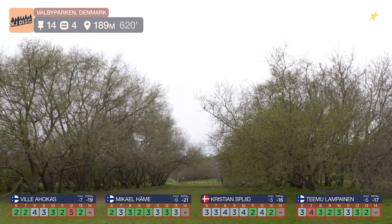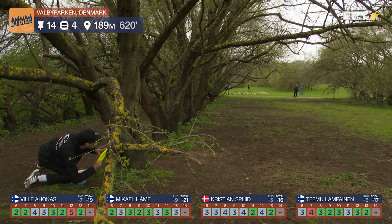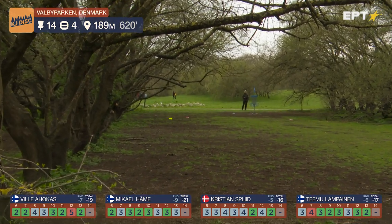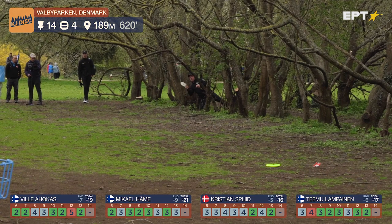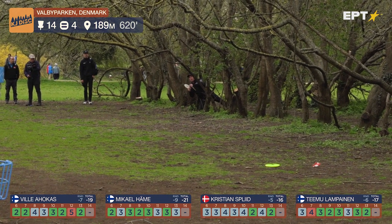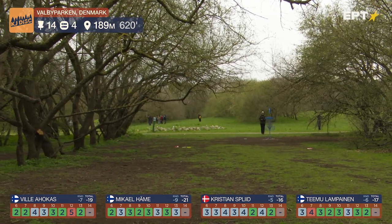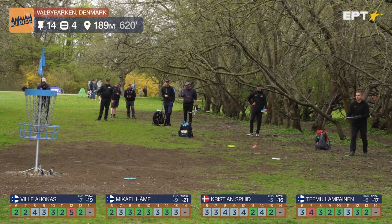That's good too. I'll leave him with a putt. Great, inside the circle. Get it to the basket, and just at the edge of the circle, leaving him with a tester for sure. Kristian here, on a knee. Gonna make it into the circle. Put it on the dance floor.